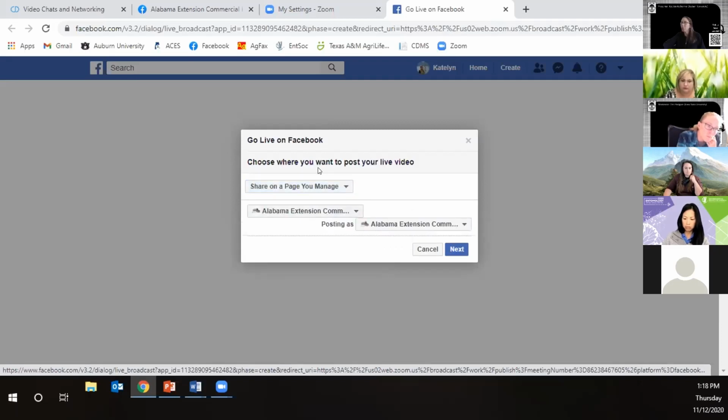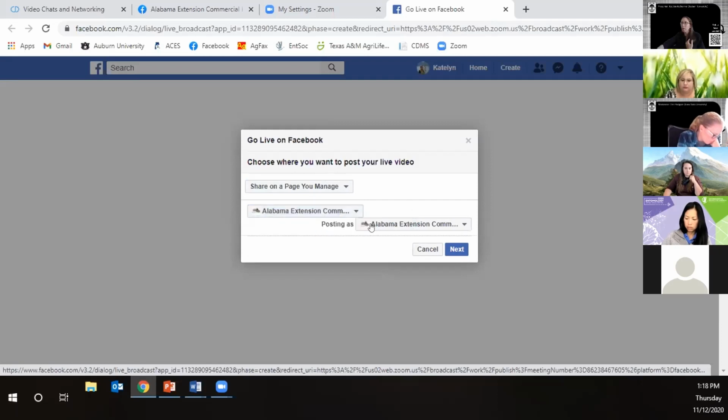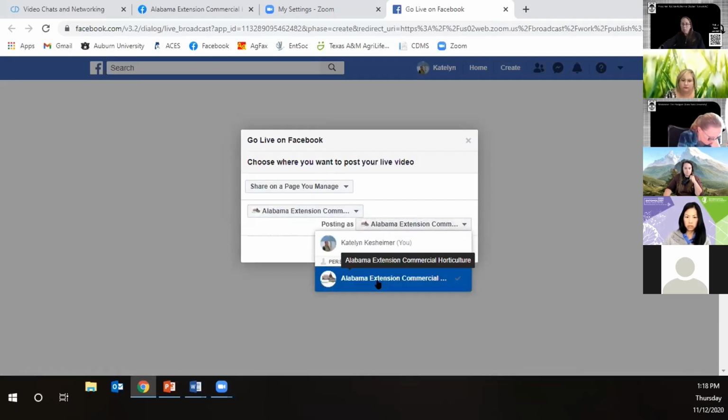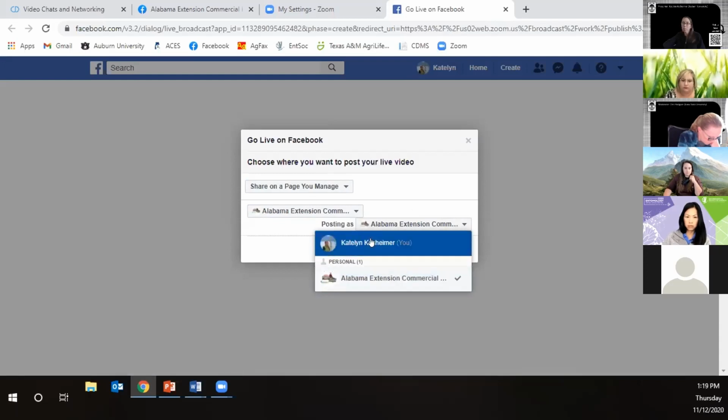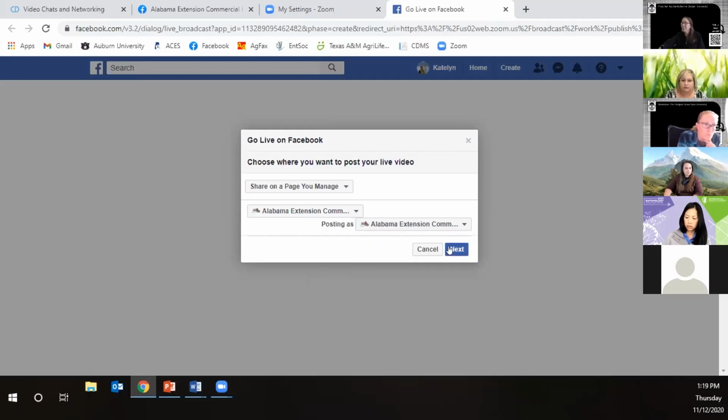And then it gives you, these are the two pages I have admin on, permissions on my Facebook. And so click on that, and then you can post as the Alabama Cooperative Extension System, or if I wanted to post as me, but I'd much rather say this is a post from Extension. So don't change, and then click next, and that would go all the way to start streaming. I'm not going to do it. We'll do it in a few minutes, but that's the gist of it.